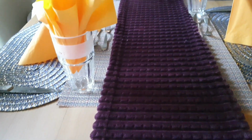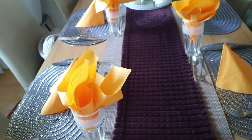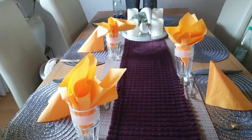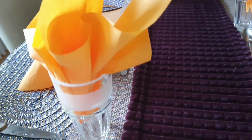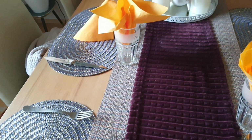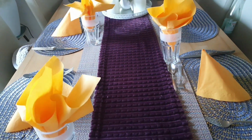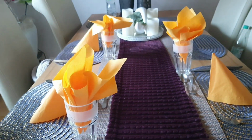Setting today for my table, I chose the yellow serviette because I love yellow, and I have the running table cloth in the middle, which is purple. And well, that's my combination for today for my den.